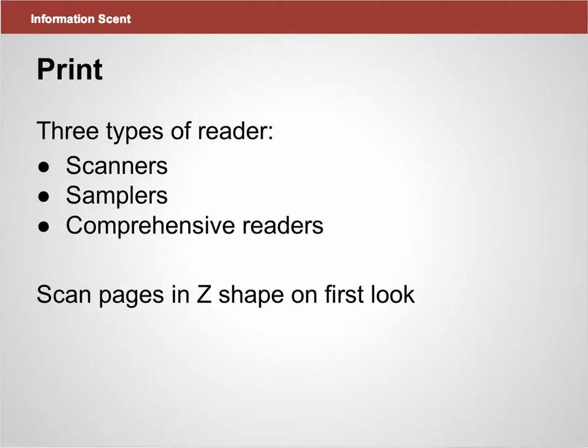Samplers are people who might read headlines, they might read captions, they read samples of the different articles, and then if they're interested in one, they'll read the whole thing. Comprehensive readers are people who are going to read regardless of whether anything is really interesting to them. They're going to sit and read the whole thing. There are still people who sit and read the New York Times every day from front to back. These are your comprehensive readers. People who are committed to reading because it's leisurely, it's how they relax, something like that.